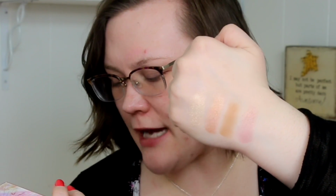They are, from top to bottom, the highlight, and then underneath that, the second shade is called a multi-glow, which I'm assuming you can use all over. The third shade obviously is the bronzer. And then that last pinky sheen is the pop of blush, or pop blush. Guys, these are so beautiful. I actually think I want to keep them back here because you can see the sheen factor a little bit better.